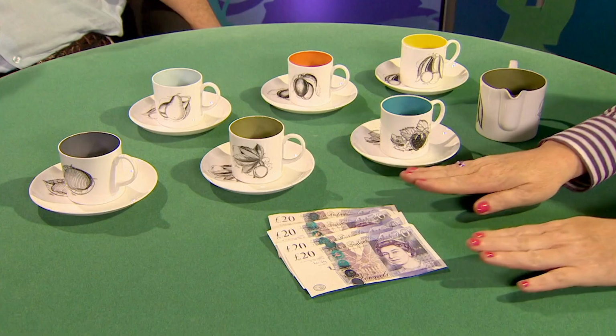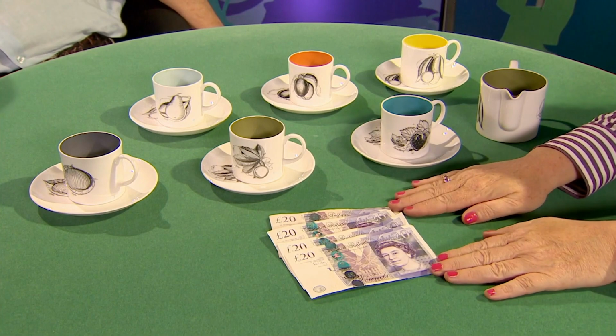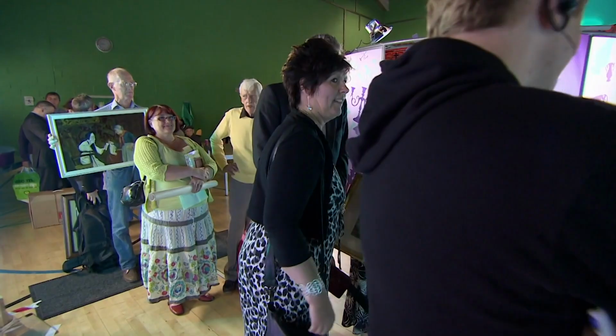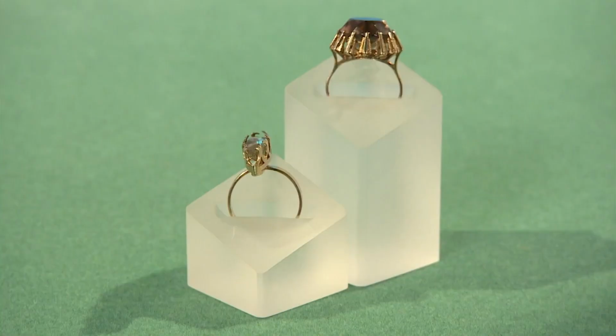Hopefully you won't get into too much trouble, Richard. Karen seems to have paid a strong price for that tea set. As people flood in from far and wide, we head over to James's table, where it looks like Claire is determined to make her trip to Grantham worthwhile.